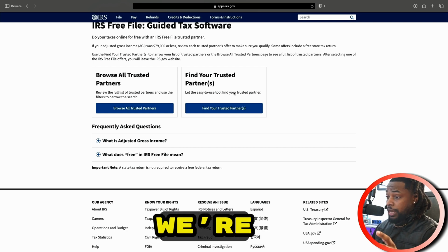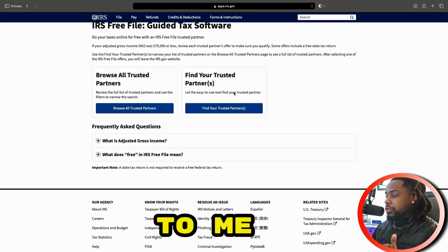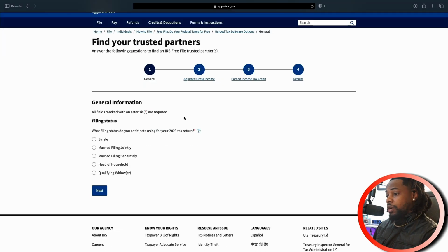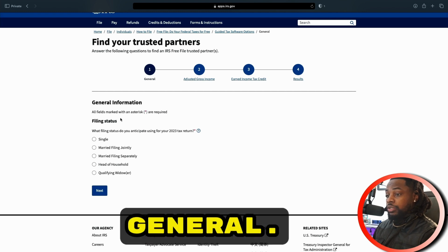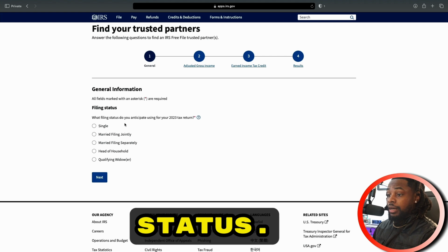So to start, we're going to find our trusted partner, and I'm going to be using some information that doesn't specifically apply to me per se, but it'll be close enough to my filing criteria. So once you're ready, you're just going to click on find a trusted partner, and this option, it's going to take you through 4 easy steps. All right, so now that we clicked on find your trusted partner, we're on the 4 steps. First step is general. So general information, you're just going to choose your filing status.